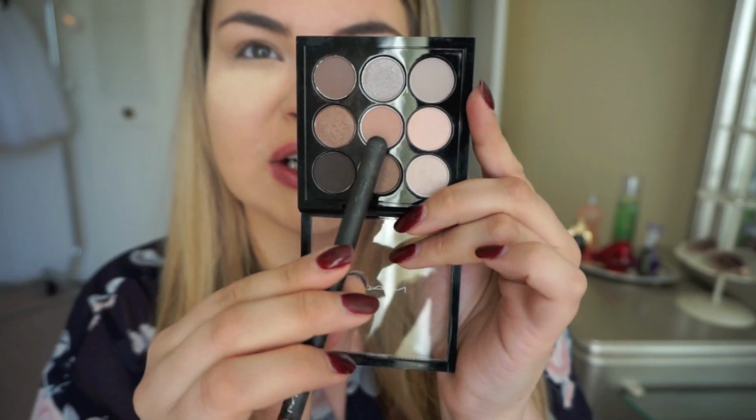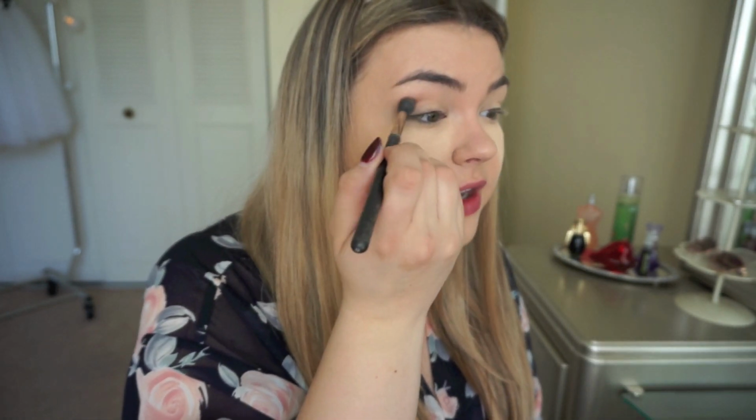Hi. First I'm going to take a MAC 224, which is just a really fluffy brush, and for my crease color I'm going to use this middle shade here, just a neutral matte color as we do, and just kind of fluff that in the crease.